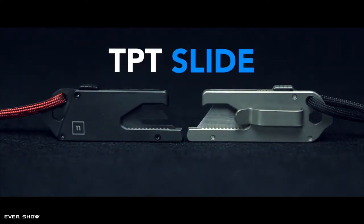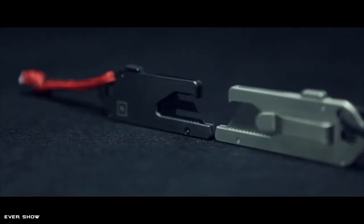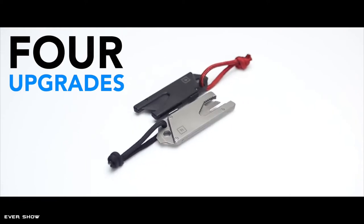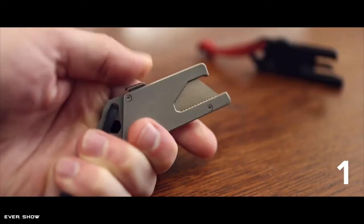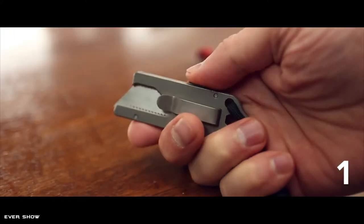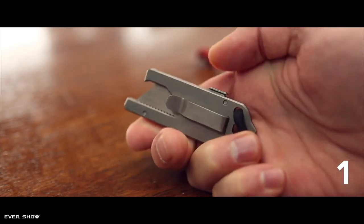TPT Slide is a titanium pocket tool that is lightweight and portable. It has a one-handed operation, removable pocket clip, bottle opener, flathead screwdriver, wide flathead screwdriver, internal magnet, 1/4 inch, 6mm, hex bit opening, measurement cues, mini pry bar, scraper edge.